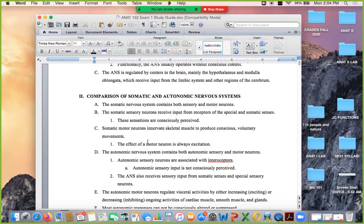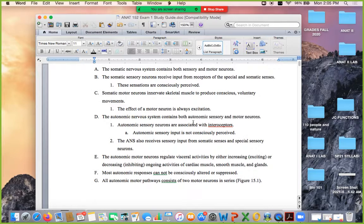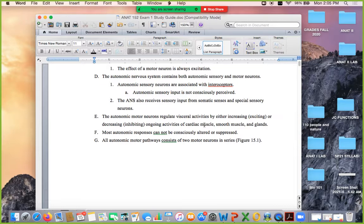Then we talked briefly about comparing the somatic and autonomic nervous systems, and how the somatic nervous system is a little bit different in that it's under conscious perception and is responsible for innervating your skeletal muscles. So if you're talking about skeletal innervation, you're talking somatic. Autonomic is not responsible for skeletal muscle innervation. And the somatic effect generally, almost always, results in excitation, so the effect is always excitatory. Whereas the autonomic nervous system has both autonomic sensory and motor neurons that are associated generally with your internal organs, your interoceptors. It's not necessarily consciously perceived. In fact, most of it is under involuntary control. And it's going to get information from both those special sensory neurons and all of your somatic senses.